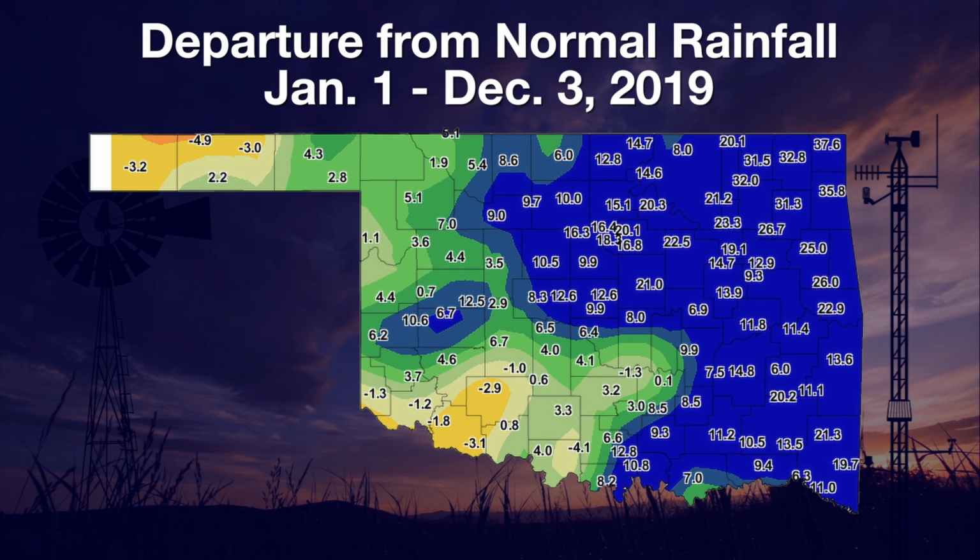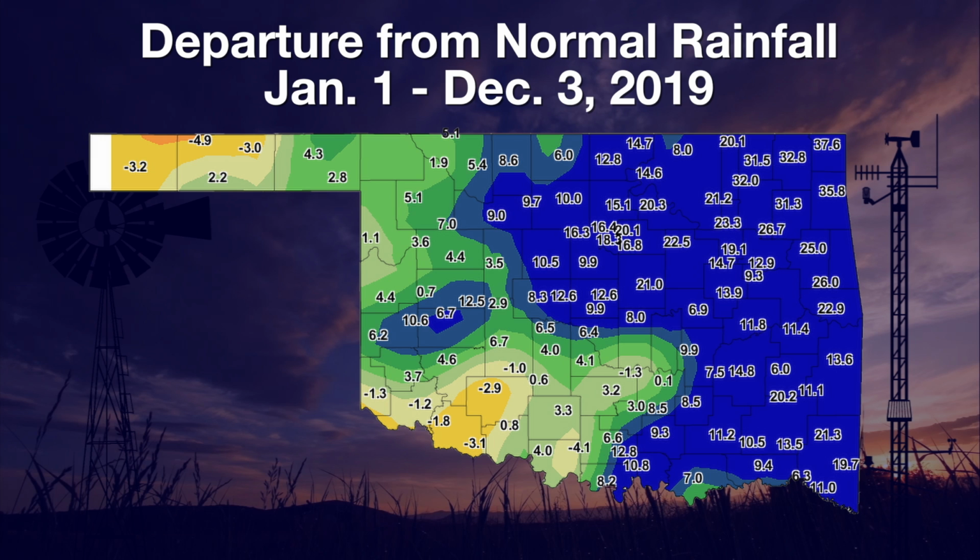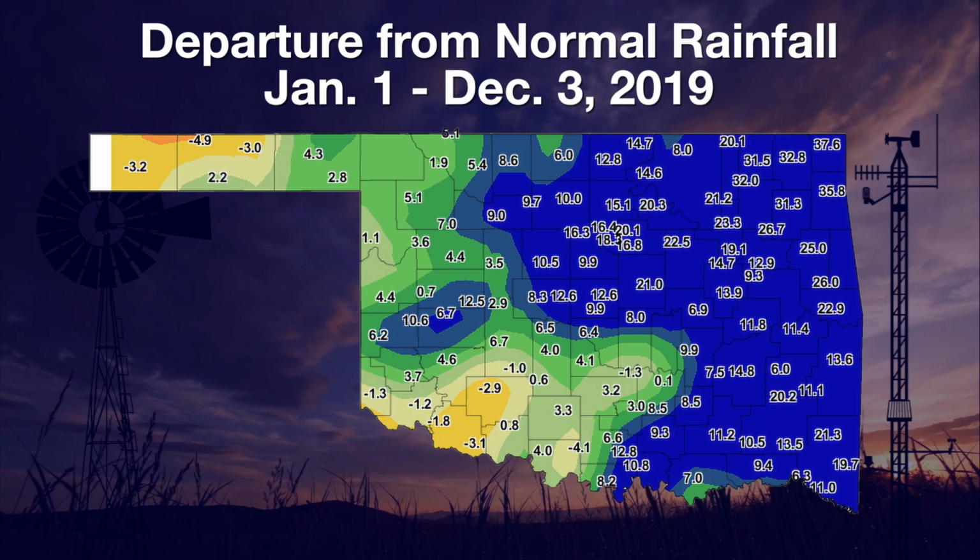Let's check that same time frame out, this time departure from normal rainfall. Miami, Oklahoma, an incredible 37.6 inches of rain above normal. The western panhandle, about 3 to 5 inches below normal, so quite a difference in the experiences. The same thing for down in southwest Oklahoma, where they're from 1 to 3 inches below normal.